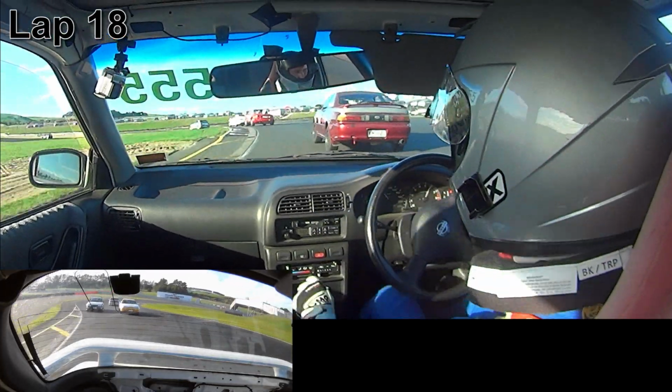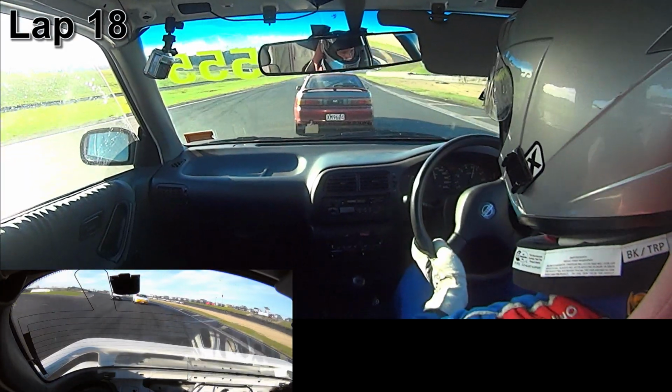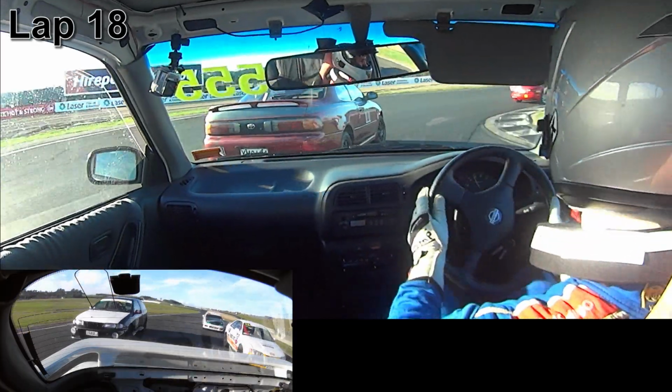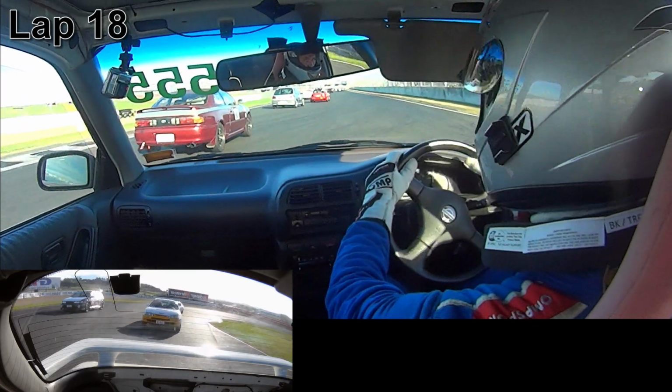Tucks in behind. And you can see ahead there Dave Bailey's MX-5. Kel again looking, doesn't decide to make a move. This is his last lap before pitting, so maybe he's just being nice to the brakes.